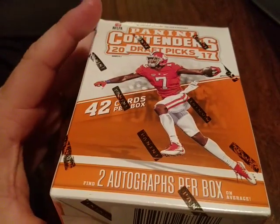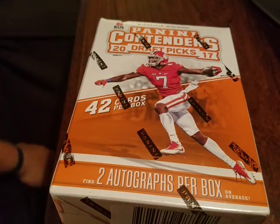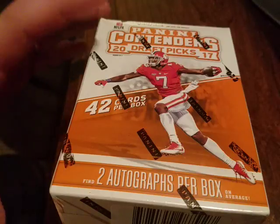Alright, so we're going to zoom out a little bit here. There we go. And we are going to try some of this 2017 Panini Contenders. If I can find, alright, we'll just use a pen, I guess, here.